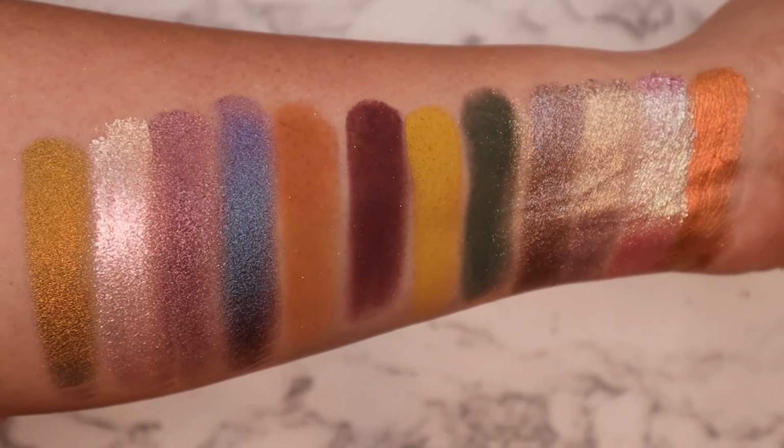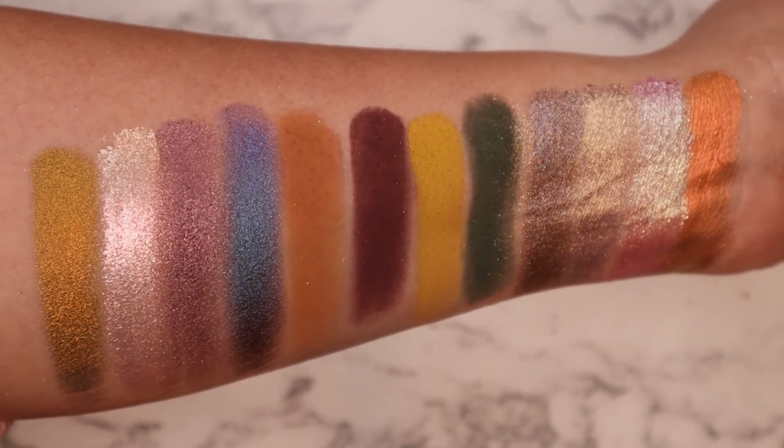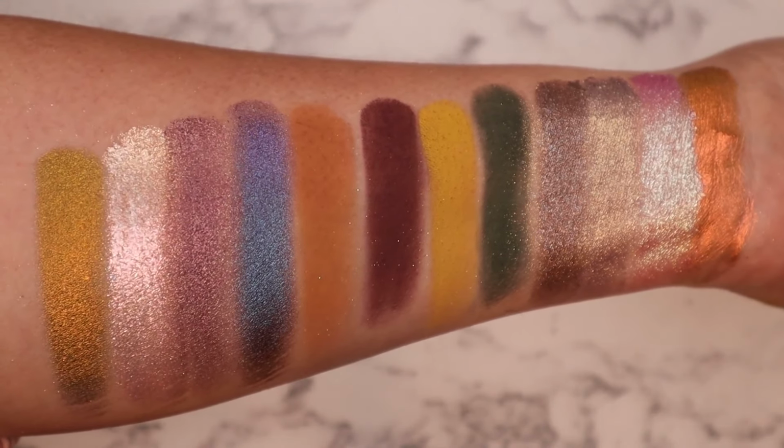I love the different textures. I mean, all of their palettes have shifty multi-chrome shades. A lot going on with their metallics, super extra sparkly. You can't go wrong with most of their palettes, but this one is really good. Heather did an amazing job. I gravitate to this all the time. I've used this one so many times.